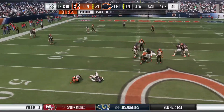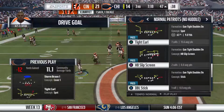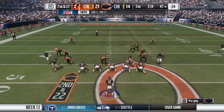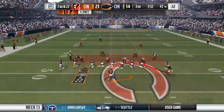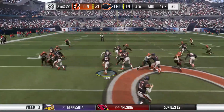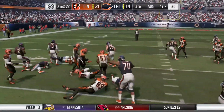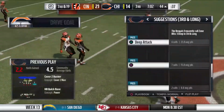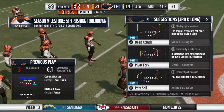And no escaping this time as he'll go down. They got him for a sack. Vontez Burfict coming with pressure. He drops him on the blitz for a loss of 12. They'll run it now out of the gun. And they will stop him after a fairly minimal pickup. He'll get 3, but it leaves him with a big hole here on 3rd and very long.